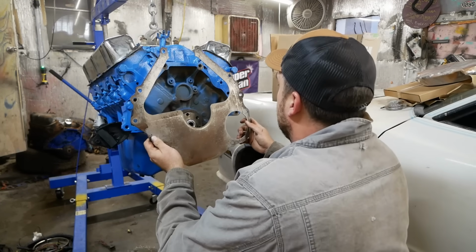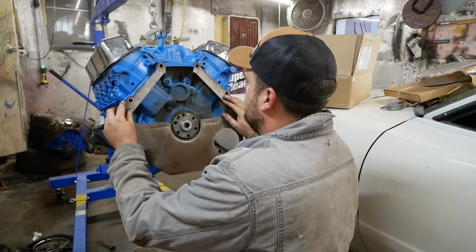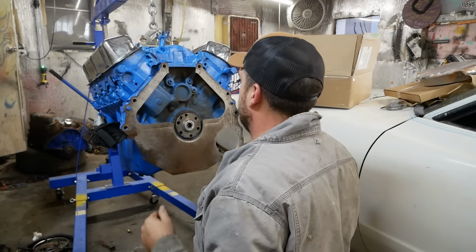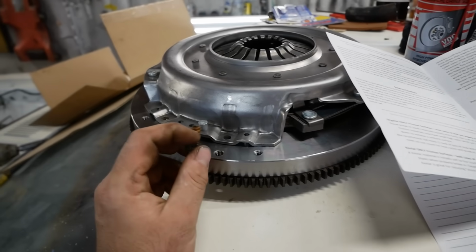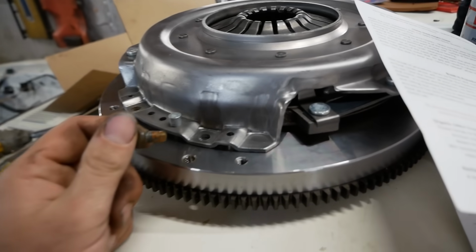Gonna put some goofy Ford shim plate on. Just like that. Then we put the flywheel over that. I guess this one you could actually put it on afterwards. Well, I was just trying to figure out how to bolt the pressure plate to it, right? Because I noticed that there are extra bolt holes here. Well, there are.